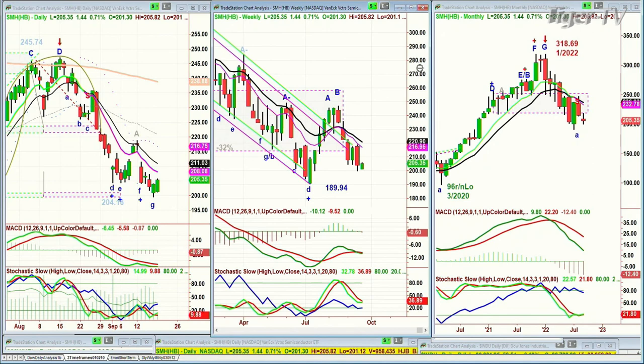We need the semiconductors to continue to rally. At 205, big deal. They need to not just get that island reversal gap down back around about the 13th or so of September. They need to be trading above the 222 level. That'll be fresh. That'll say, hey, we've turned the corner just on the daily chart, not the weekly, but it'll help.